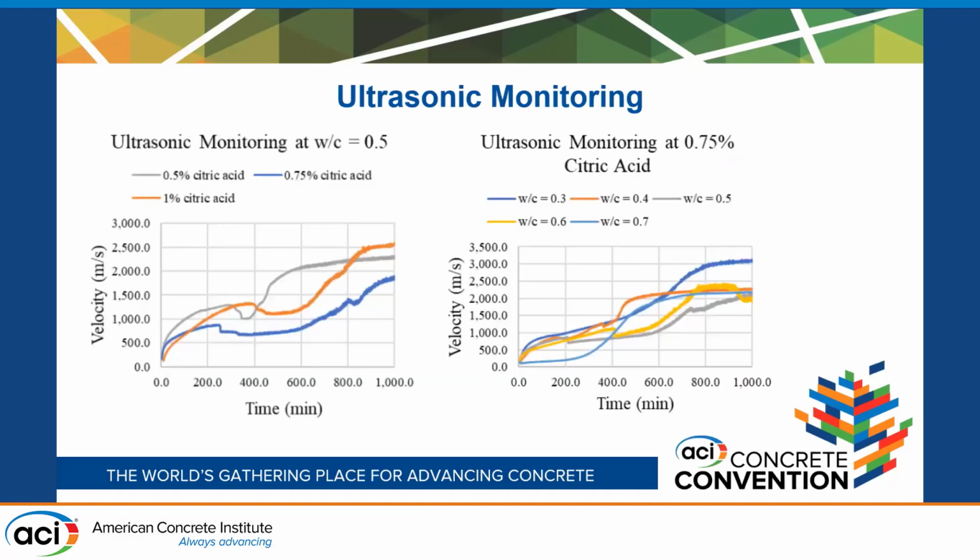So the other experiment that we have conducted so far is the ultrasonic monitoring. And these are some results from those experiments. The first figure shows a constant water cement ratio of 0.5 with 3 different citric acid dosages. The second figure shows 5 different combinations of water cement ratio with a constant citric acid dosage. We've collected data for all 15 combinations that we performed the Vicat method on, but we are still working to try to understand these results and how they might correspond with the other data we've collected thus far.